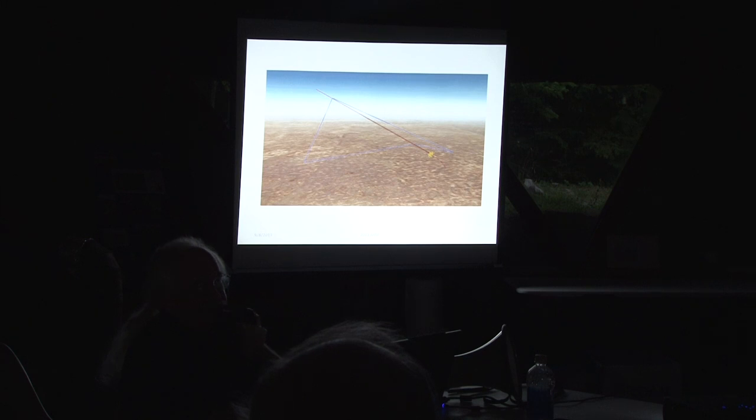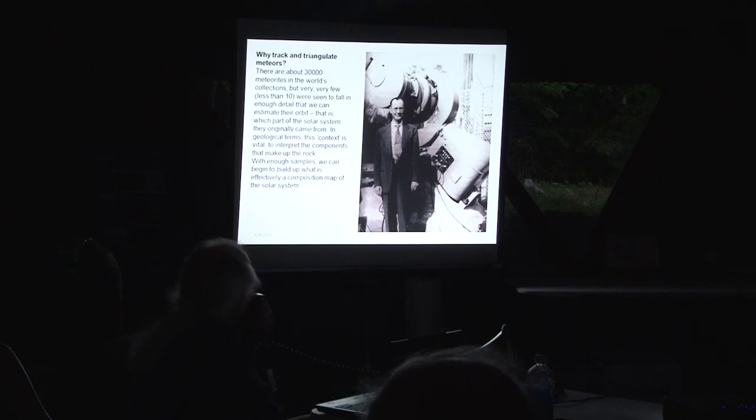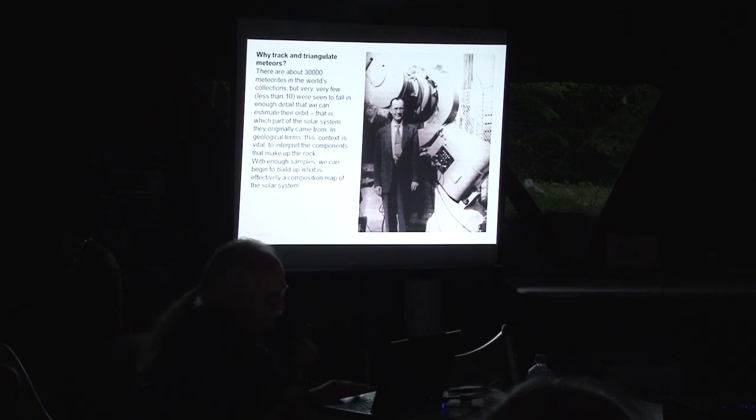Now, there was another application for this too, and this is one reason Whipple found that the various agencies, and later on the Air Force too, were very interested in this. And that is, when they do reentry tests, they want to find the stuff quick. And that's where the technology came from. So why triangulate meteors? And he was talking about the context. The context, the physical context, is vital. And for him, of course, it's the composition map of the solar system. But for his patrons, it was getting at shards and samples that re-entered the atmosphere from various field tests of ballistic projectiles, such as Cold War science.